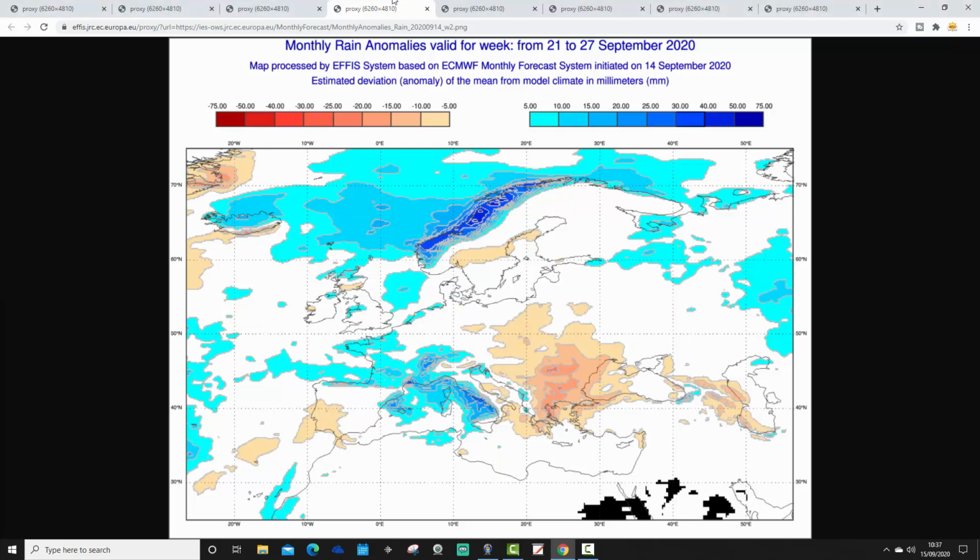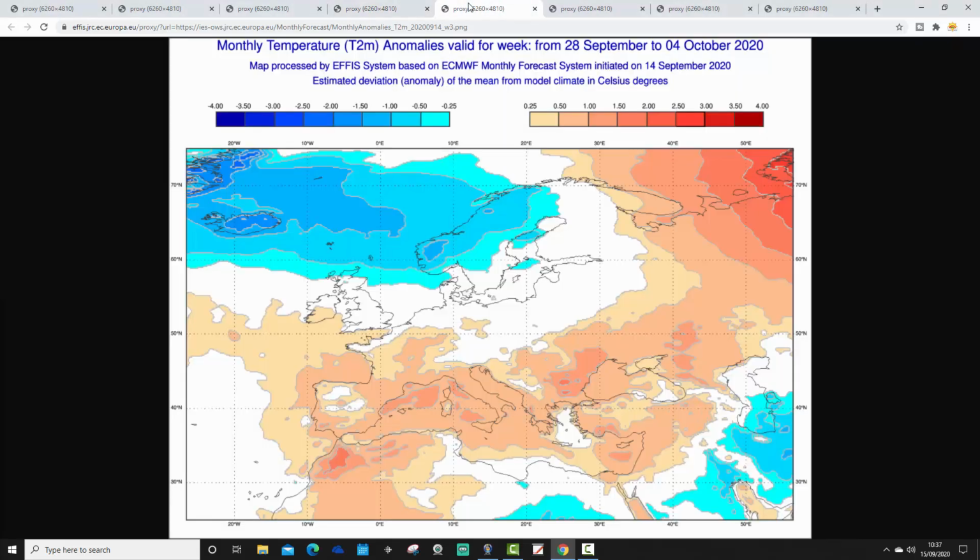Right, we go through to week 3, which takes us from the 28th of September to the 4th of October. So this week is looking a bit cooler than average again across Scandinavia, extending into the far north of Scotland. Iceland also looking cooler than average.